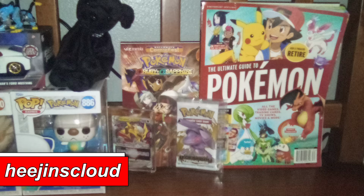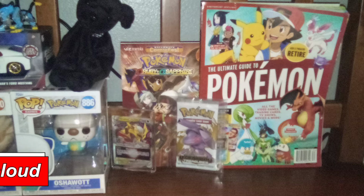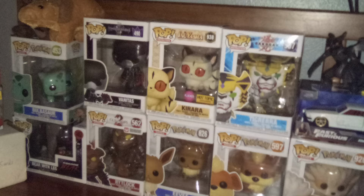Next up on the video, we've got Heejin's Cloud. It's their name on YouTube. Says they've been a Pokemon fan since they were very young, and they're 19 now, so they've been collecting cards for a little bit over 12 years and have been hyper fixated on it ever since. Also love seeing some of these old or older magazines, comics, and even some of these older packs. I'm not sure if they hit vintage quite yet. Always love to see some Funkos. I'm a Funko fan myself.